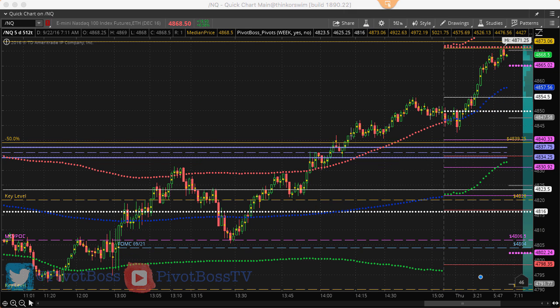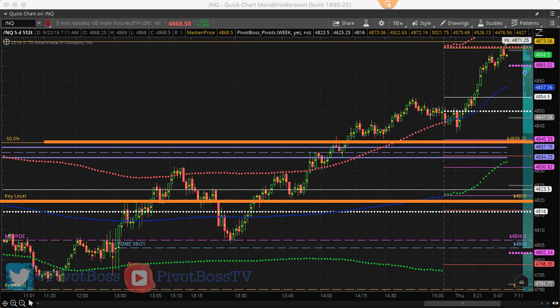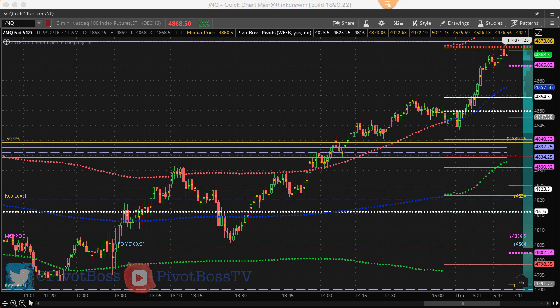Big time move up. And again, we're above 48.20. 48.20 being a big time level. 48.39 quarter being a big level. I would say pullbacks to those levels offer big time buying opportunities until they fail to hold.